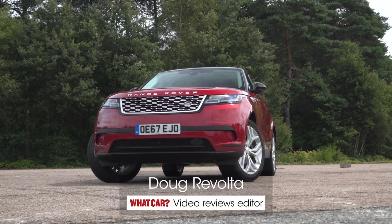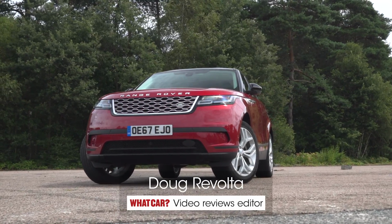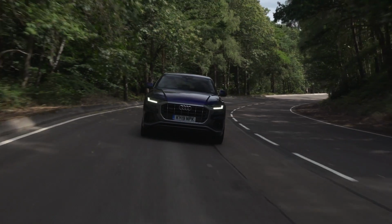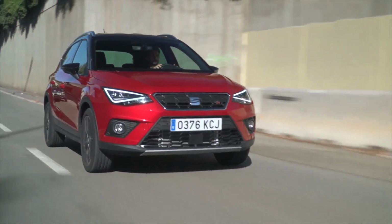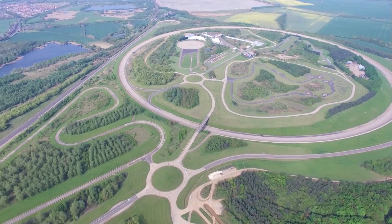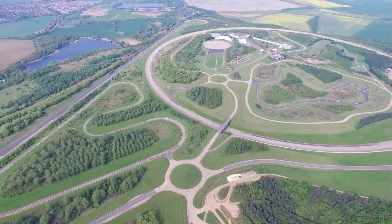How much a car costs to buy is one thing, but how much it costs to fuel is another. Over the last few years, What Car has carried out scientific tests on more than 200 new cars to find out which are the most and least efficient ones on the road. We're going to name the very best and the worst that we've tested.